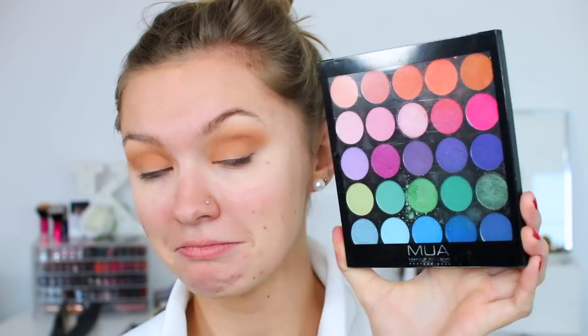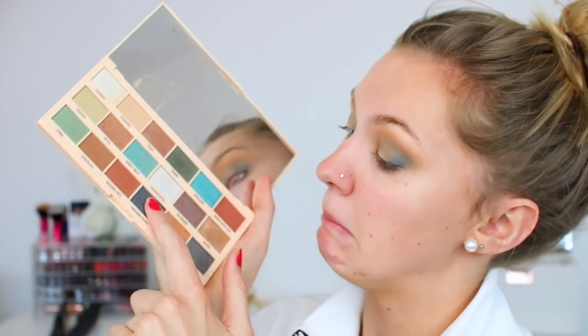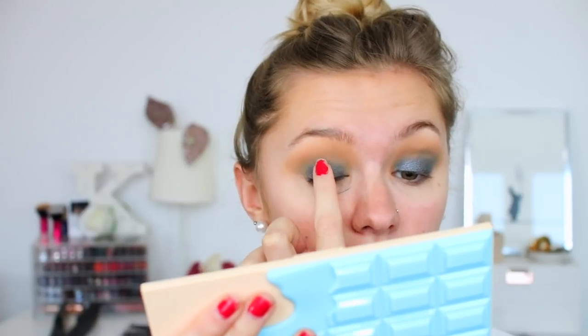So I started off using this MUA palette using the dark blue at the very bottom corner. However, I wasn't really super impressed. It did get a nice blue shade started in this makeup look, but honestly, it didn't blend very much and it had quite a lot of fallout. So instead, I went back to the Macaroons palette and took the shade Finishing Touch on my finger and packed that on all over my eyelid because I just wanted to go full out, glittery, navy vibes.